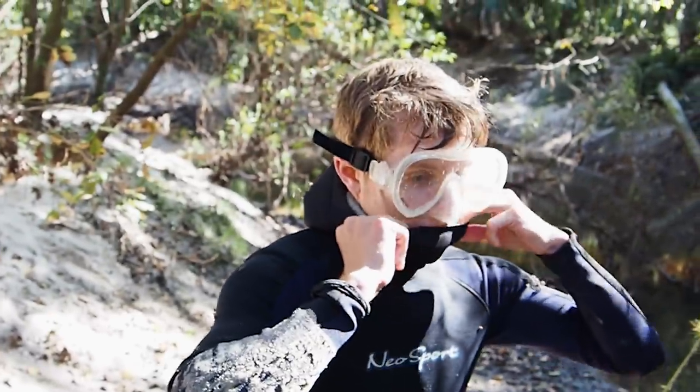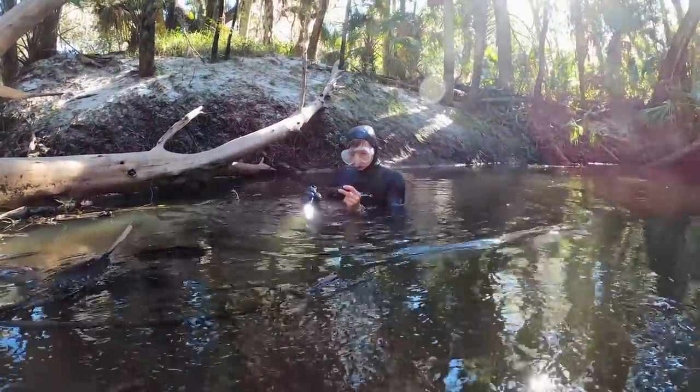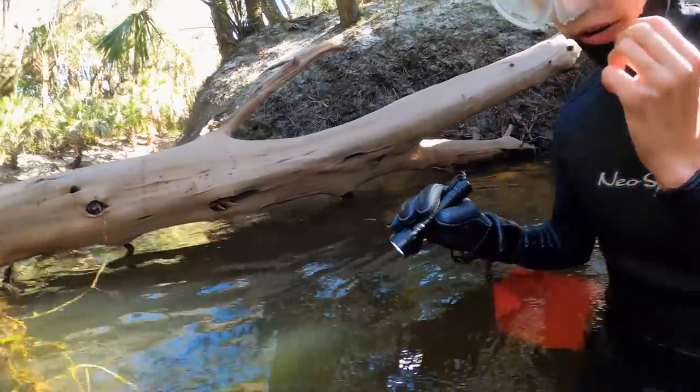Colton's about to get back underwater. It's cold. It's a little bit cold. Cold's an understatement. Go get him. Nice piece of bone. Oh yeah. But come look at these two big pieces. That's fresh bone, dude. Well, come look at what's laying down here. I'll come take a look. Okay.